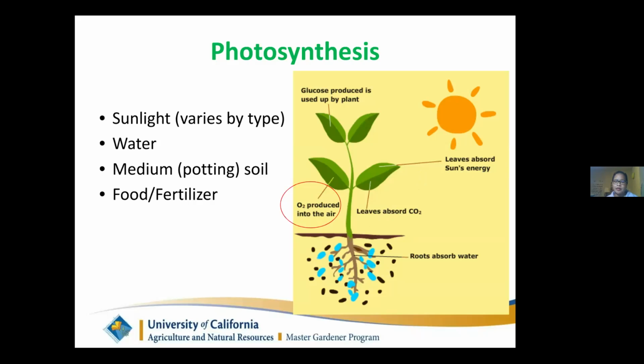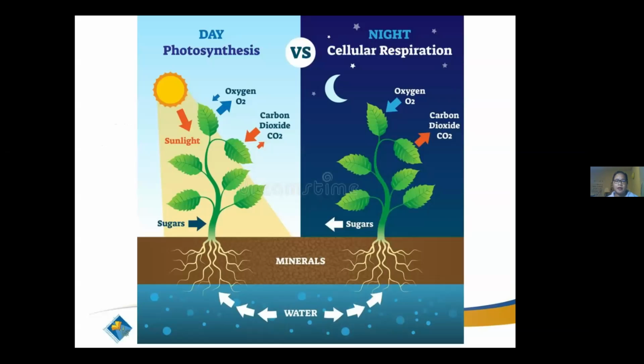You can think about photosynthesis and the green leaf area as the plant's main kitchen. They are able to cook their food and keep growing. I just want to compare what's happening during the day and night for plants in general. During the day, as I mentioned, the plants keep growing because they get sunlight and utilize the water and minerals that come from the soil. They take in carbon dioxide and release oxygen. But at night, we call it cellular respiration. Plants do breathe in oxygen at night and release carbon dioxide.